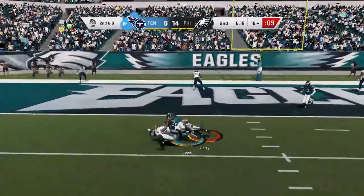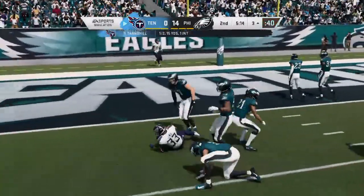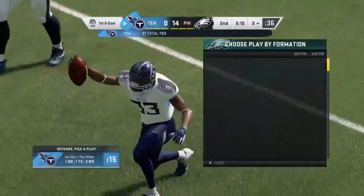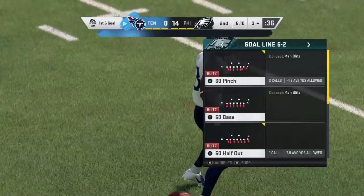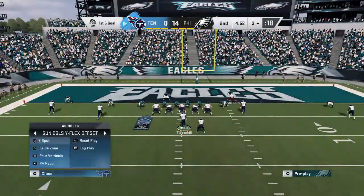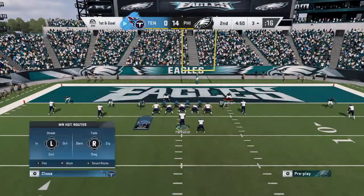Looking to throw again on 2nd down. Tannehill, he's got Lewis, and stopped a few yards shy of the goal line at the 3. That gain of 15 gets him on the doorstep, 1st and goal. And they've got to be thinking a chance to get right back into this football game.